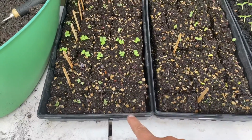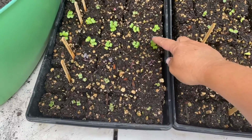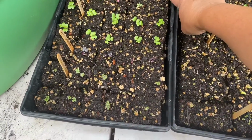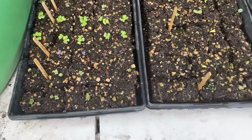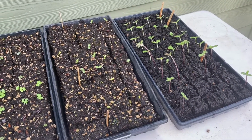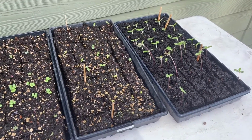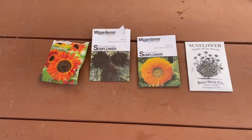This tray has brassicas in it, and you can easily see some of them, but everything except for this, I'll go over what the different things are, has germinated. And then these two trays are just of sunflowers. Each tray holds 50 soil blocks, and I felt like about 100 sunflowers in the fall seemed about right. Okay, let's start with the sunflowers.